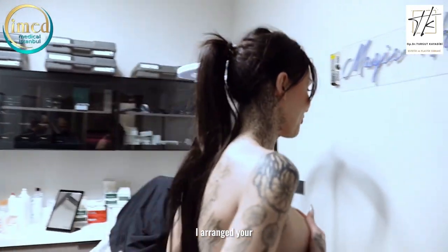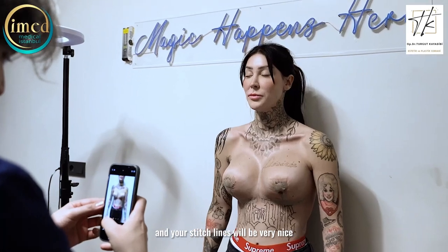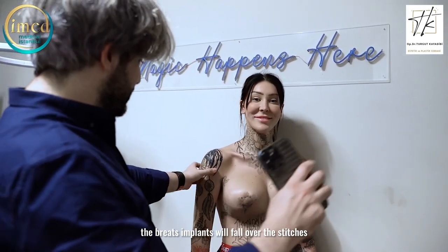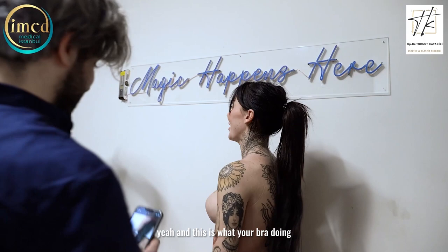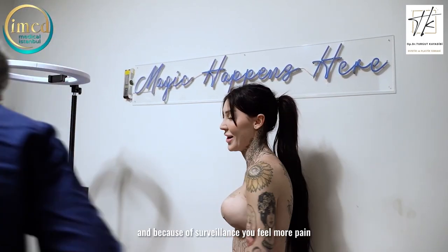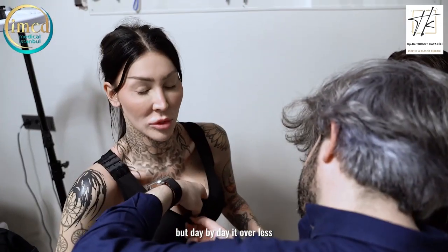I arrange your glands, and they will be nice. Your stitch lines will be very nice. The breast implants will fall over the fold. And this is what your bra is doing? They are pushing this one, mm-hmm. Because of swelling, you feel more pain. Yes, but day by day it will be less.